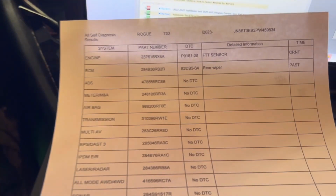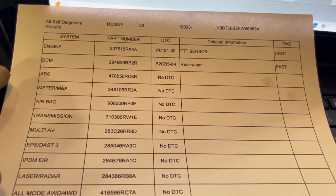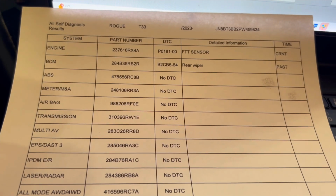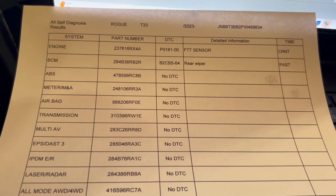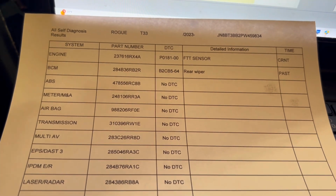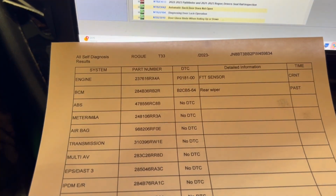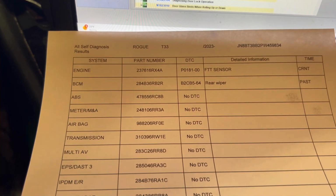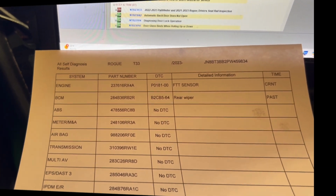But luckily, initially I was able to print out the codes. The one we're worried about right now is P0181, which is a fuel temperature sensor, and it was current at the time, but it hasn't come back on since I cleared it. So we're just gonna do some circuit testing and look at some data monitoring and see what we can find.